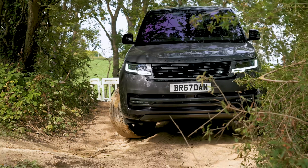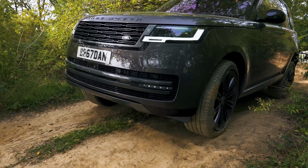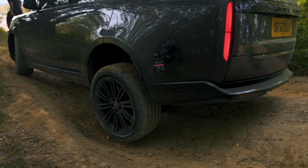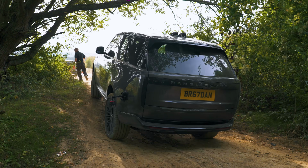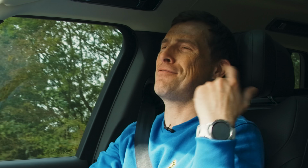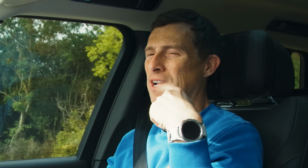Darren's not even bothered. He can turn his back on me. He knows this car has got me. Oh, so cool. I mean, look at this. Literally just absolutely cruising this. In total luxury as well. Oh yeah. And that is the face of a smug person. That's what Range Rover owners look like.